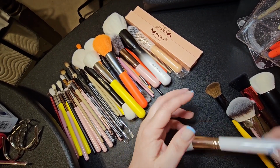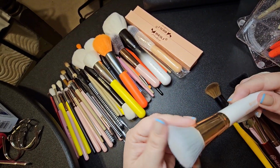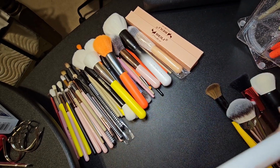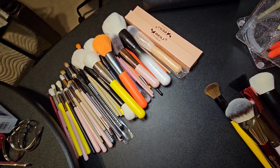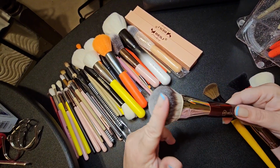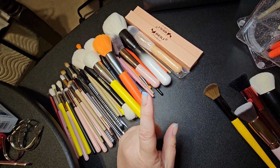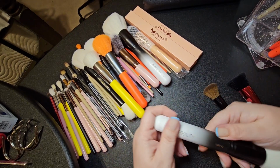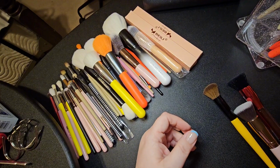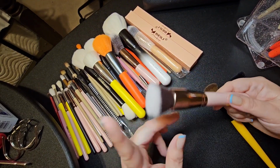We have another Essence. This is a makeup buffer brush. I use it for my foundation. But again, I'm going to put it with the travel brushes. We have the BK Beauty 101. Really like this one for foundation too, so keeping. We have the Lunar Beauty LBF 2, keeping. We have this Beauty Creations flat top. Gonna declutter.